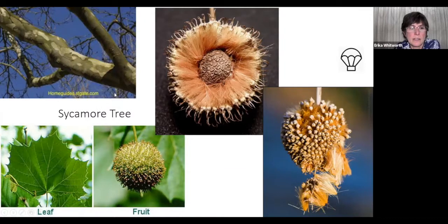Sycamore tree, and that's often a tree that towns and cities use to line the edge of the roads. You might have some sycamore trees around. And this one here is the fruit. It's a spiky fruit. Here it kind of looks spiky too. You might find those spiky fruits. It looks much more like a prickly ball, but it will eventually burst into hundreds of these tiny little fluff parachutes here too.